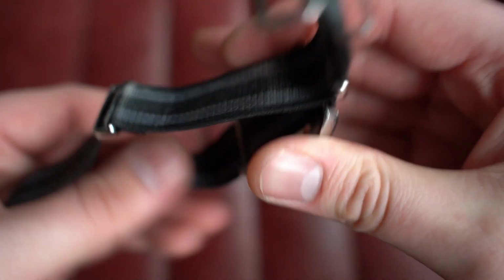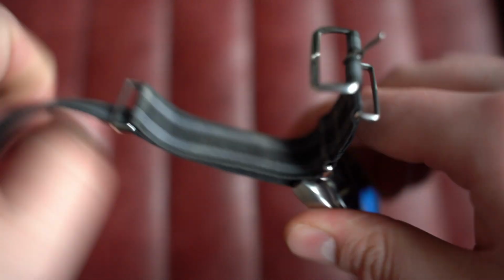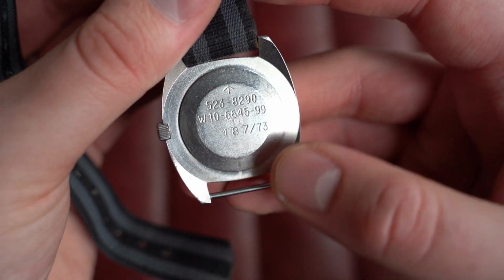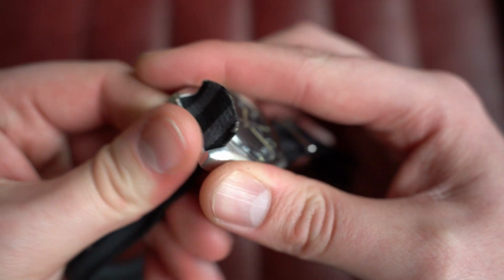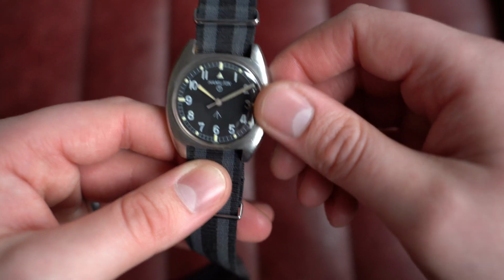It still obviously has its fixed spring bars, which is an important aspect of the watch. And as we take off the NATO strap, you can see all the military markings proudly stated right there. This one is circa 1973. As you can see, maybe a birth year watch for any of you out there. This would certainly make a great choice. We have it paired on this sort of green and black or grey and black NATO, which I think suits it beautifully, but obviously with a watch like this, any NATO strap is going to look good, a plain grey or whatever it may be.